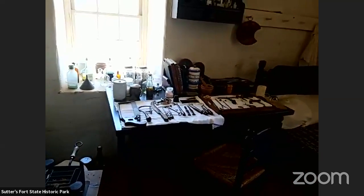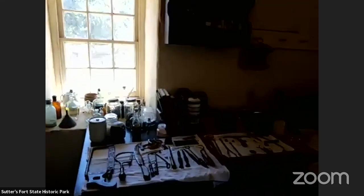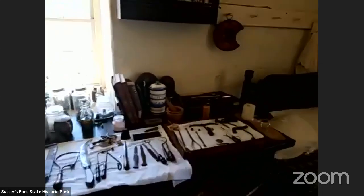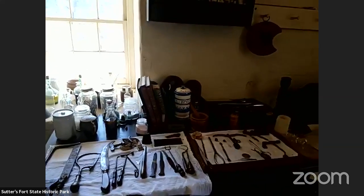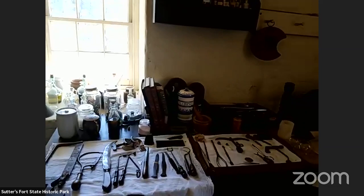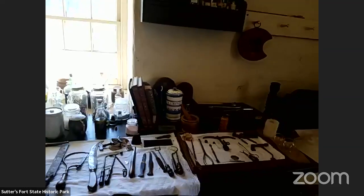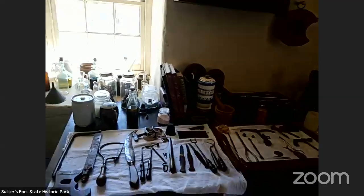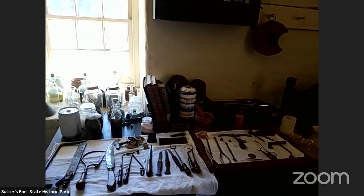This is our doctor's office. Sutter had a couple resident doctors over the years to treat all types of illnesses and injuries and epidemics that happened here, such as a measles epidemic that broke out in 1847. I could tell you, though, that Sutter's doctors lacked a lot of medical skills, and many of them on the frontier did not have a lot of education when it came to medicine. They read a couple books, studied for about 6 months or a year, and that was it.